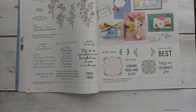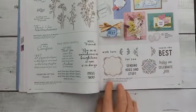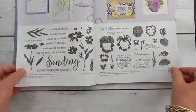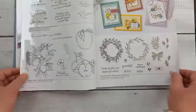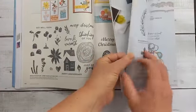So this one here, it's a new set, but the punch has been around before, so it might be a punch that you've already got, but it's a new set that goes with it. So we've got lots of all occasion sets, and I'm not going to show you them all. Sorry, I'm flicking through fast, but I want to go through to other things as well. So lots of cool things. And remember, look at the inspiration as well. So let's find the next section.